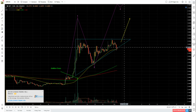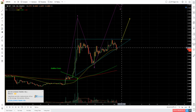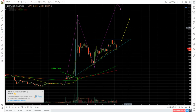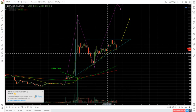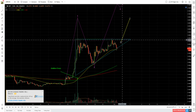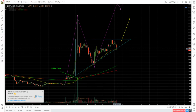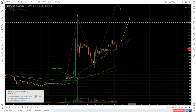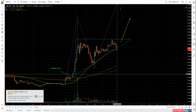So we do have this ascending triangle, and as I was saying, it is a possibility for correction outside here and then going up. Usually with this bull flag or this ascending triangle, the breakout will be to the upside. This is the rule, but sometimes it goes down, it creates a bear trap, and then it goes up. What we still have to see is follow through.